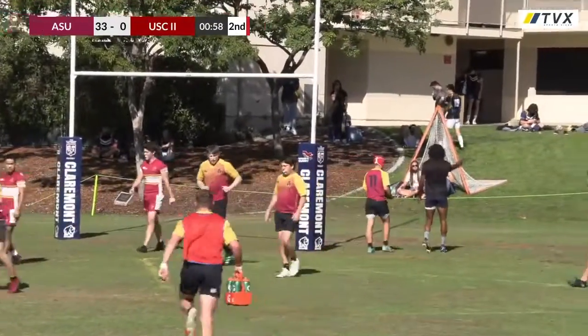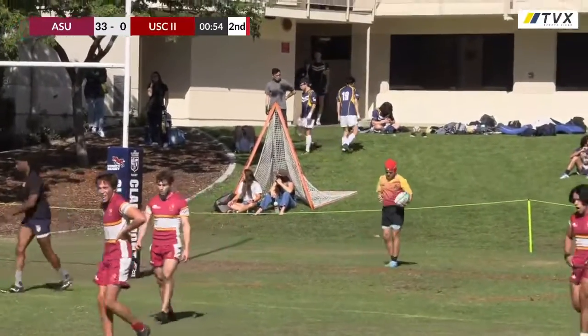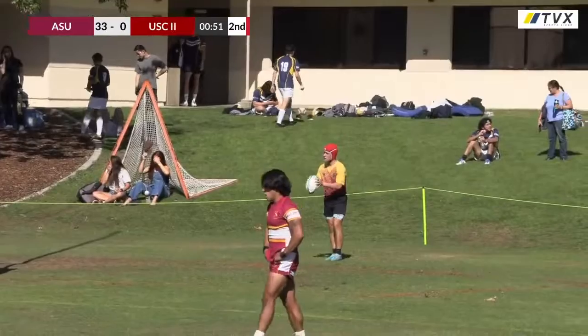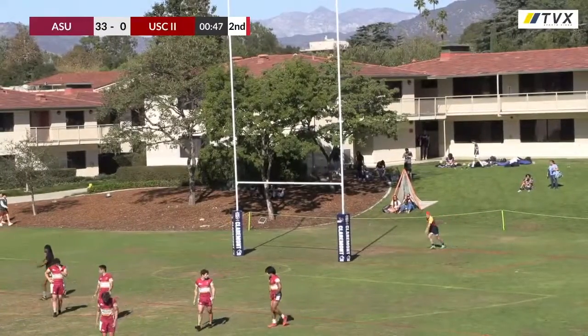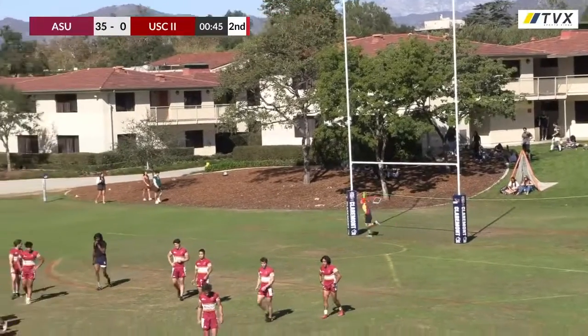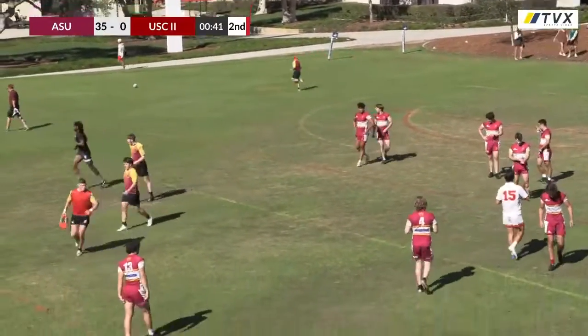Try number five for Arizona State. Hurl with the conversion. Kick is good, bringing it to 35-0. ASU with under a minute to play.